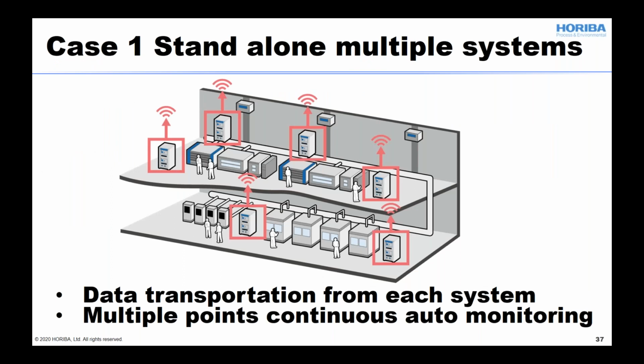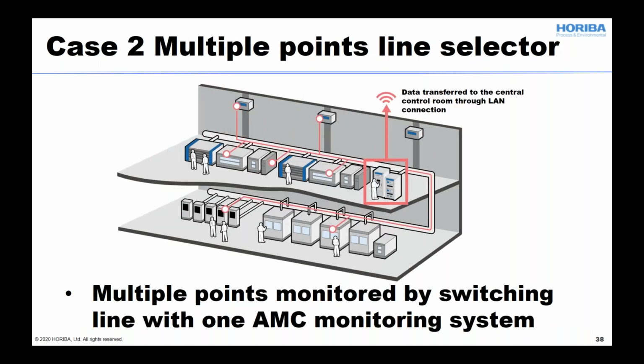For multiple points measurement, HORIBA provides typical three-type system configuration. And the first one is standalone multiple system. The multiple monitoring systems are installed at each measurement point and data is transported to the central controlling room. Advantage of this configuration is you can have the continuous measurement data in each 1 second for all measurement points. On the other hand, if you prefer monitoring specific point for a certain time period and switch to other points, we have multiple points line selector solution. In this way, multiple points are monitored by one AMC analyzer system.